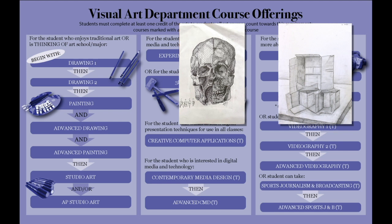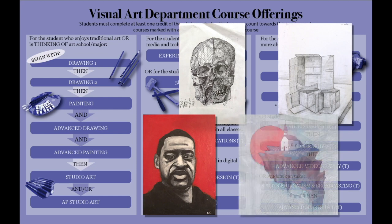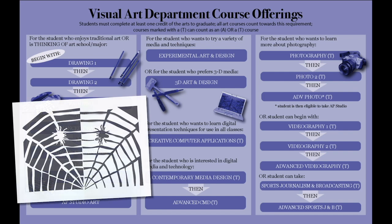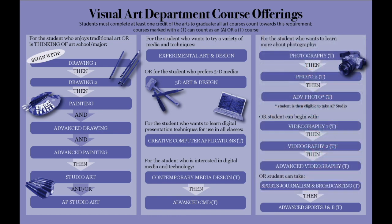Follow Drawing 1 and 2 with painting and advanced drawing, then studio or AP studio art as a junior or senior. Experimental art and design or 3D art and design are great for students who just want to experiment with different art processes and media. Experimental art and design uses two-dimensional media like drawing, painting, or printmaking, while 3D art and design focuses on three-dimensional media like ceramics and sculpture.